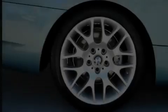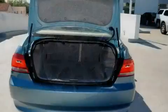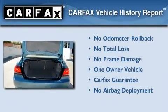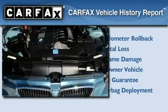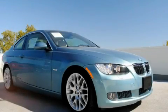With an EPA estimated rating of 28 miles per gallon on the highway, this vehicle is clearly a fuel-efficient choice. This BMW has had only one owner, and it qualifies for the Carfax buyback guarantee. Stop by today and test drive this vehicle for yourself.